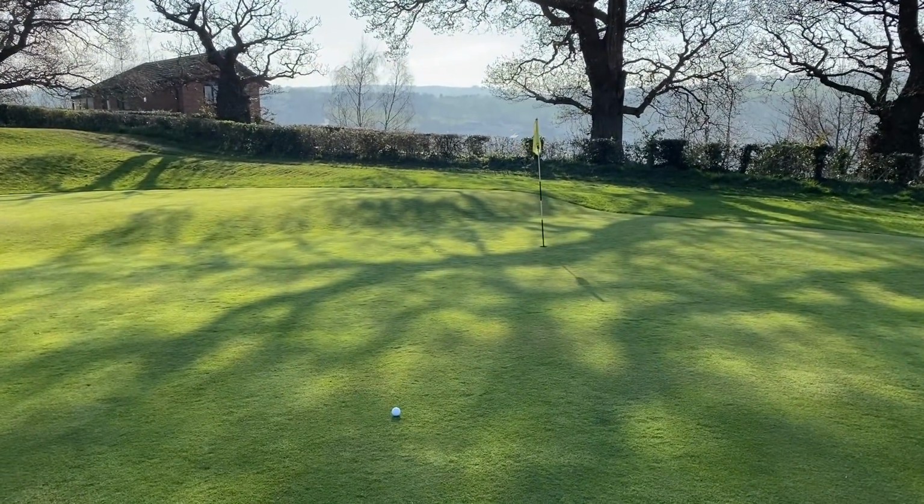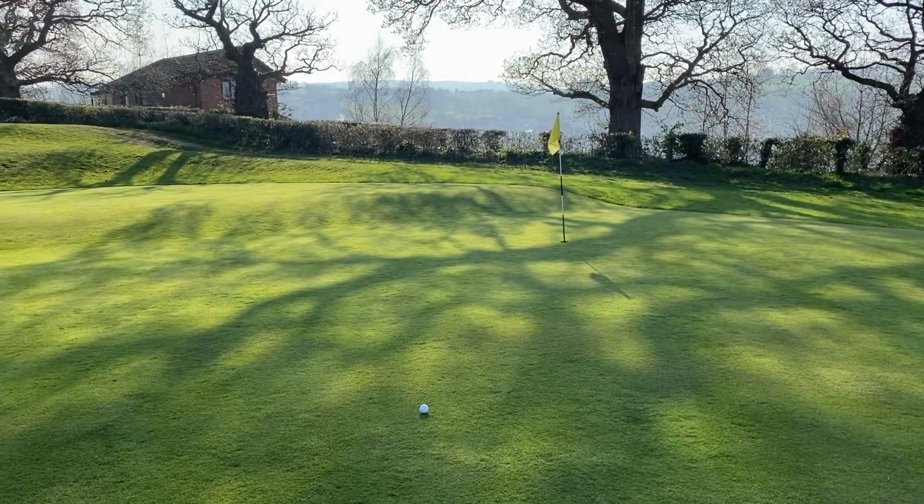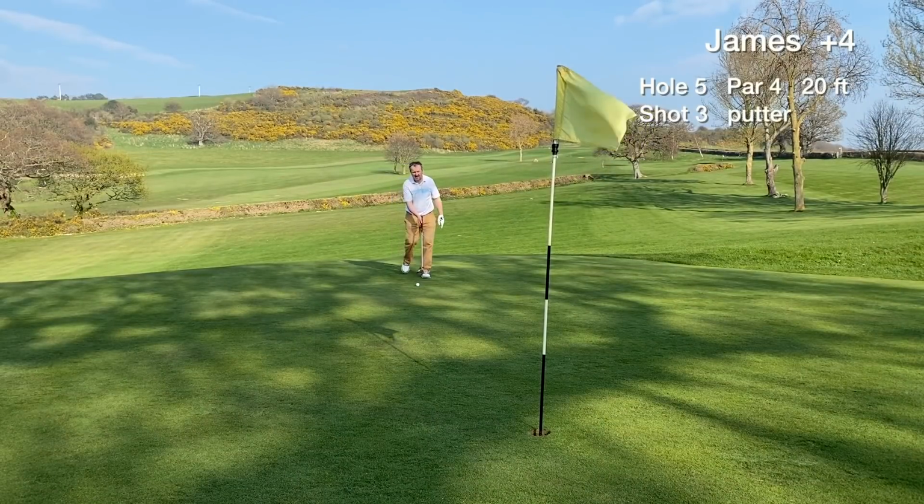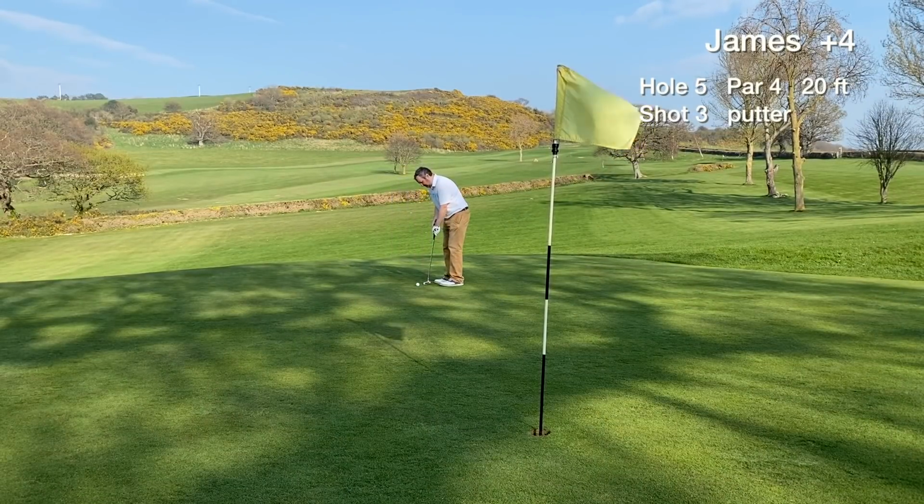We have our first birdie putt of the day. This is what we're faced with. See the shadows there? It's a 20-footer.